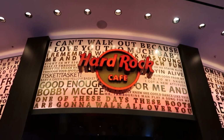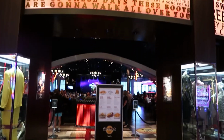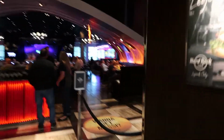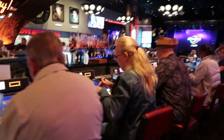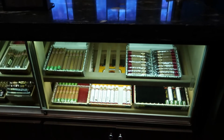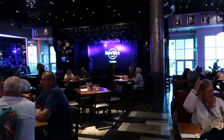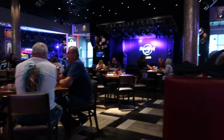Before we dive too far into this, we gotta get something to eat. And what better place than the Hard Rock Cafe when you're at the Hard Rock Casino. Here at the bar, you can play slot machines while you're eating and drinking. And for dessert, you can hand pick your own cigar. And check out this massive stage they have up here for live performances.